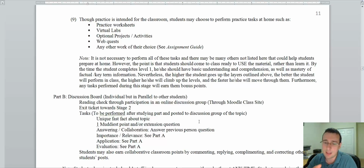But remember that I believe, personally, as an educator, it's counterproductive to do any such type of homework before you actually learn the material first. It's easier to do the homework after you learn it.